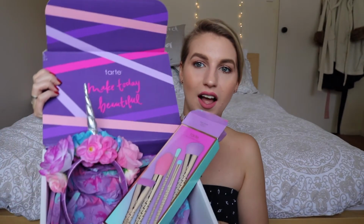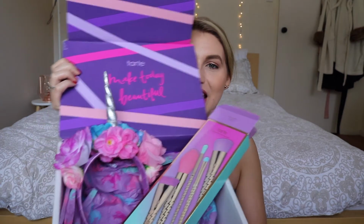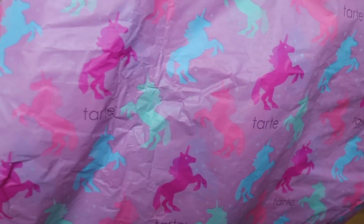Now this is the packaging that they came in, and I just want to take a second to acknowledge Tarte packaging. I'll show you the whole thing. This is the box that the package arrived in. And isn't it just the most beautiful thing in the whole world? The tissue paper has unicorns on it. Look at those. Isn't it just the cutest thing? It's just the cutest thing ever, and I was so excited about receiving them.